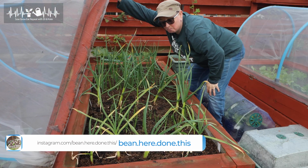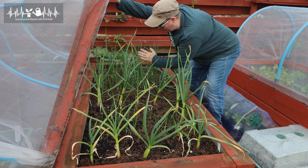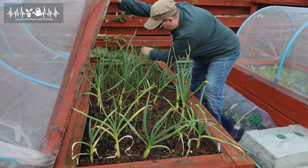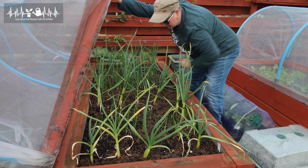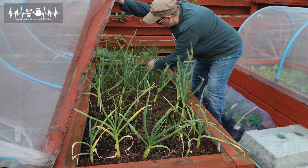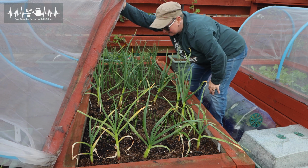So this is, we're calling it the onion bed for obvious reasons. So we've got white and brown onions at this side, doing fantastic. And in between, we've interplanted with spring onions. And you can see we've got 3 rows. In fact, we've got 4 rows of spring onions doing great.